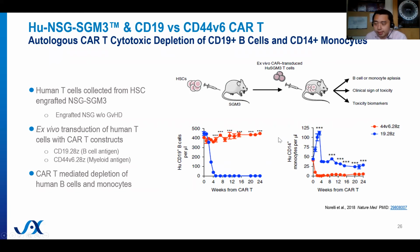So what about CAR-T therapies? You can also use the humanized platforms to test these therapies within the HSC, hematopoietic stem cell, engrafted model. In this particular report, the researchers used humanized NSG-SGM3 mice, isolated T cells, and transduced them with a chimeric antigen receptor construct, either anti-B cell or against the myeloid cell antigen CD44. Then they put this CAR-T back into a new cohort of hematopoietic stem cell engrafted mice. You can see, first of all, that this CAR-T can mediate specific depletion of the B cells or the monocytes, depending on which antigen it has been expressed against.